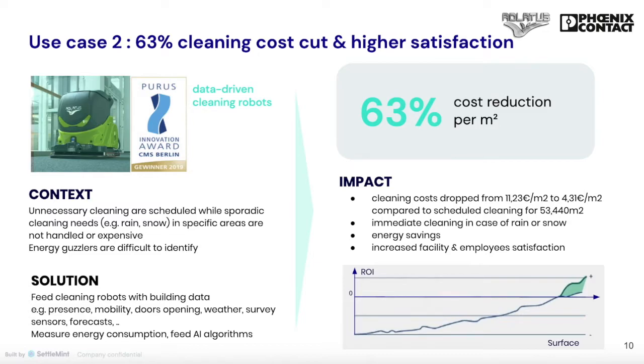Now let's take all the IoT sensors that a building has, like presence, mobility, door opening, weather survey, forecasts. And just imagine that during a snow period, we need to clean the entrance of the building. By having this type of sensor, knowing that there is snow, we can program the robots automatically to clean the entrance more often. And this is what has been done in practice for a building of 6,800 people. Basically, we could reduce the costs from 11 to 4 euro per square meter, which represents a reduction of 63% per square meter.